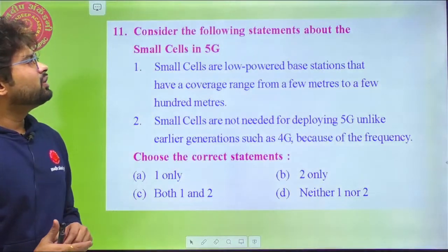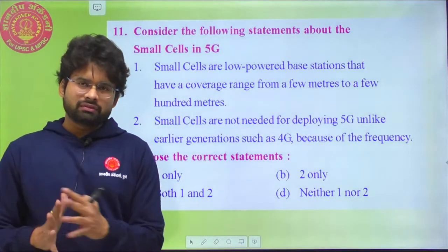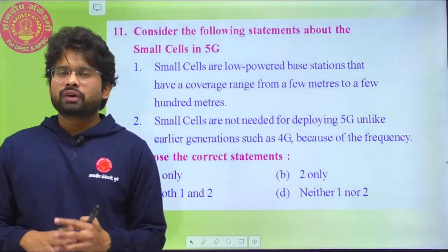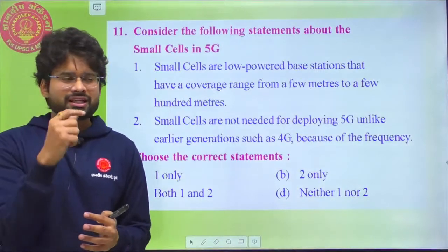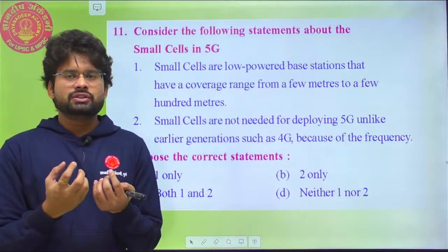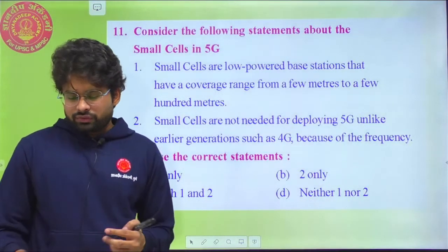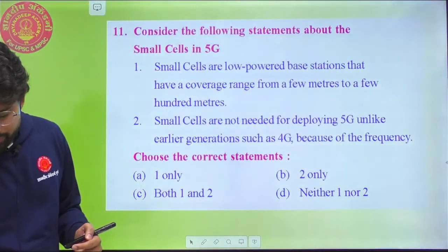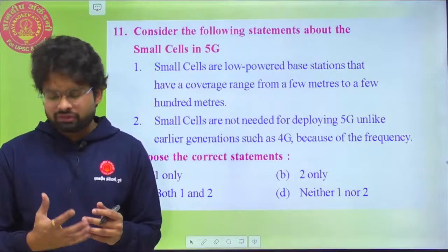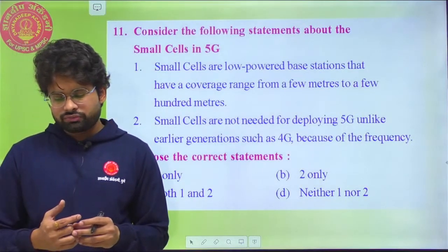Question 11: Consider the following statements about small cells in 5G. You might have read about this, right? I'm sure you have read about small cells. Small cells are nothing but instruments or devices through which the 5G network comes out. Reading the options: small cells are low-powered base stations through which the 5G network is emitted, with a coverage range from a few meters to a few hundred meters.